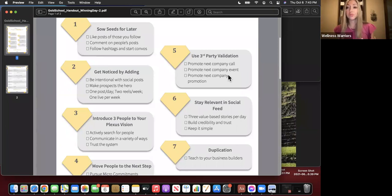On the new rotation, we'll be doing our new outline, which is going to be so exciting, so stay tuned for that. Promote the next company event. There's always so many things you can invite them to. Be aware and attentive to what's coming up, who would be interested, who could benefit from that, and invite.